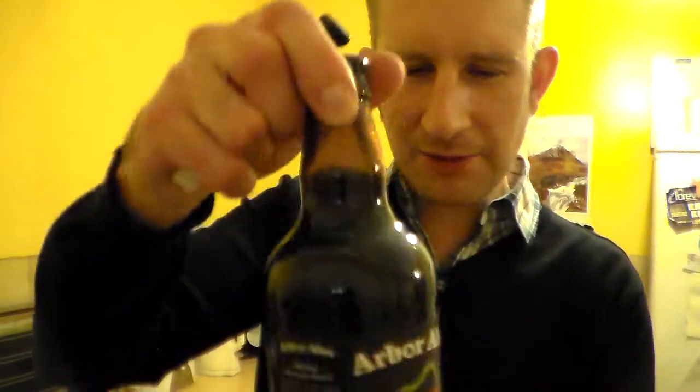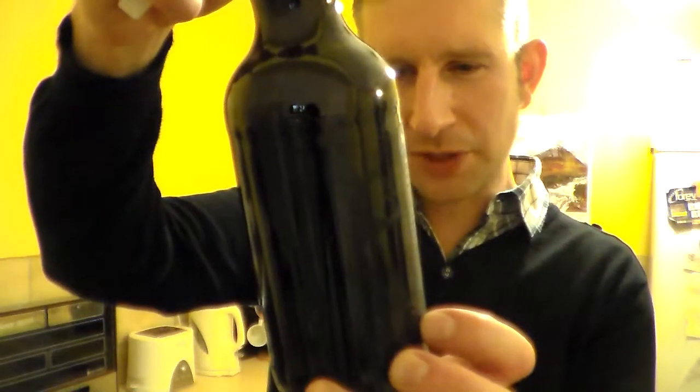So anyway, brown 500ml bottle. Obviously it's a coconut stout, 5.8% ABV. Let's pop it open. Loads of smoke on the opening there. Plain black crown. Let's fire it in a glass.